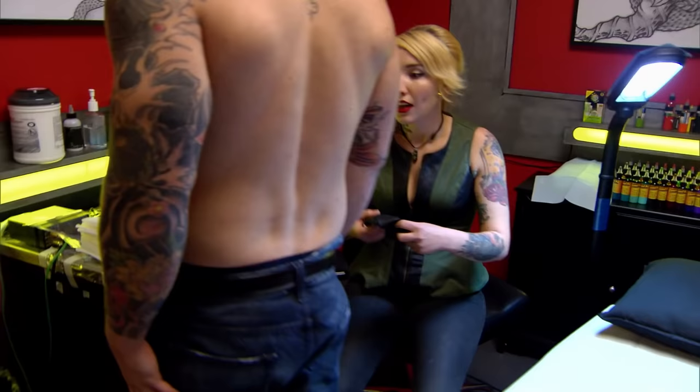There is one more obstacle you must face today. All of the canvases want their tattoos on their ribs. Of course they do. Let's do it. Get you all stenciled up.